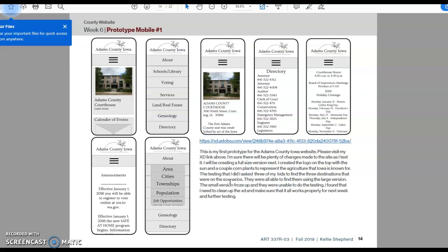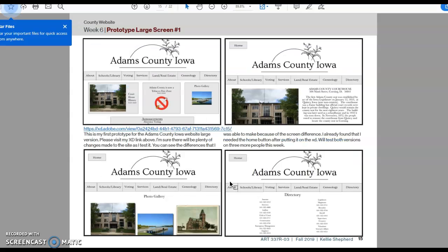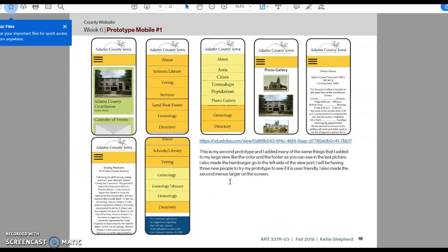flow easily. And this was my first prototype here. And this is the large prototype. And this is my second prototype. This is where you can see I'm starting to add color and get some ideas.